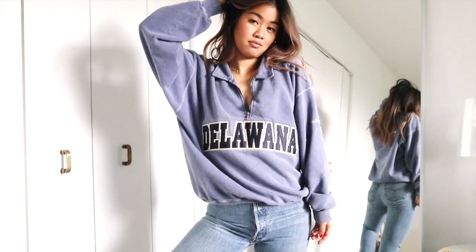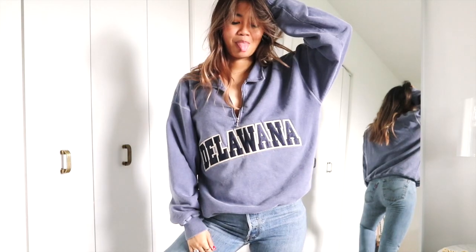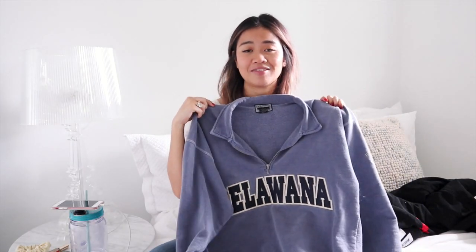I just think this is a really cool sweater. It looks a lot like the Harvard one that I wear nonstop, so that's why I got it. This is a half zip. Been wearing it nonstop since I washed it. Obsessed with it.